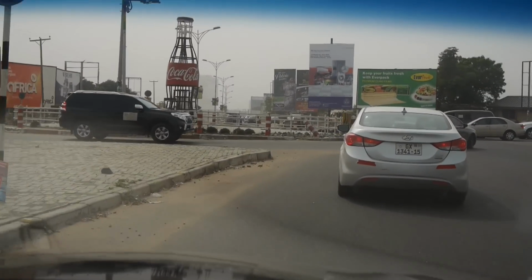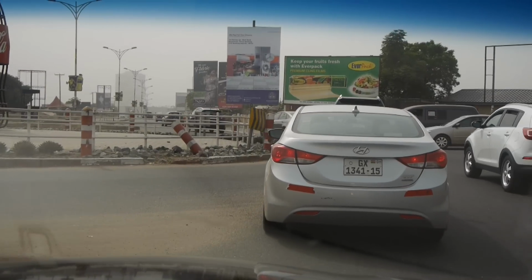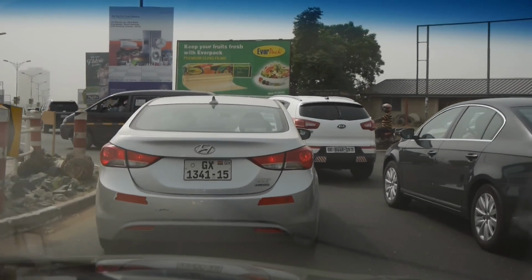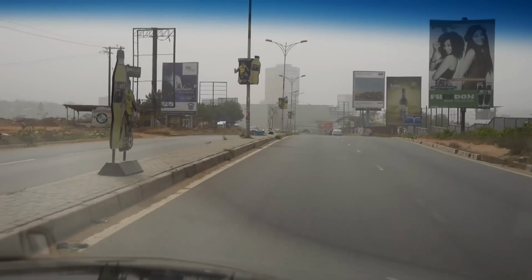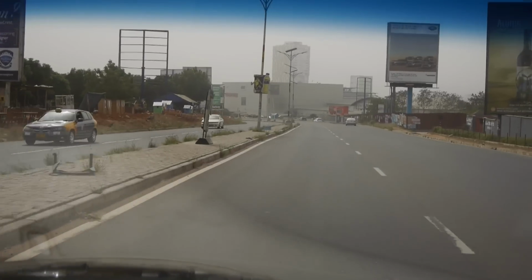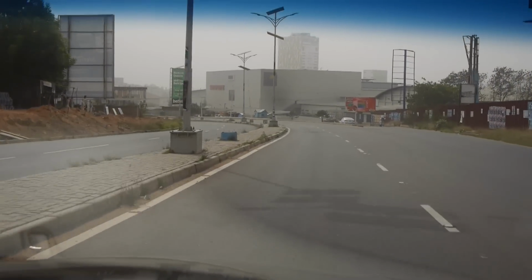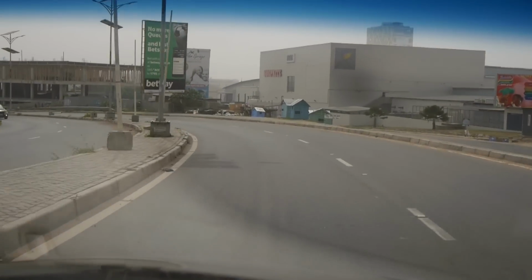Coca-Cola roundabout. Why is it called Coca-Cola roundabout? You probably see right now, because there's a huge model of a Coca-Cola bottle in the middle. Actually, you see that tall building, you can now see how much dust is in the air. This is not smog, this is not air pollution, this is just dust, which is basically a result of Harmattan.